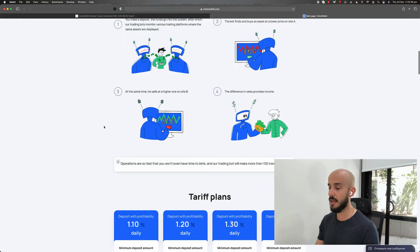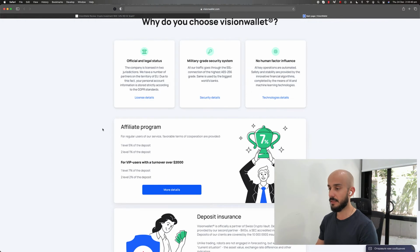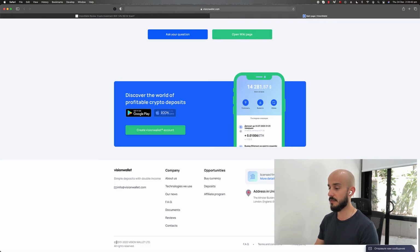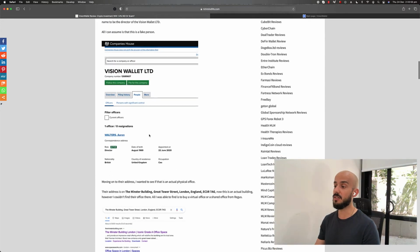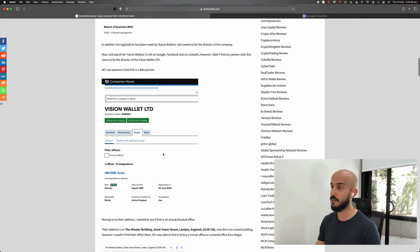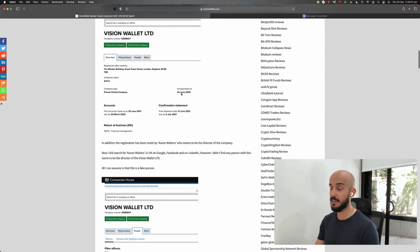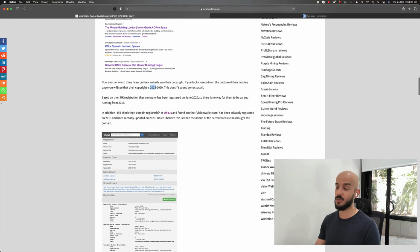And if you scroll down to the bottom, this is what I was talking about. All the way down at the bottom, you see the copyright 2013 to 2020. This suggests that they've been in the business since 2013, which is not right, because as you can see, their registration shows they were incorporated on the 22nd of June 2020. So definitely they haven't been up and running since 2013.